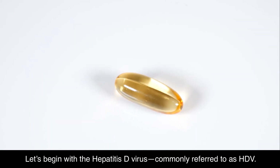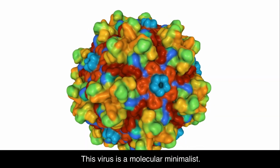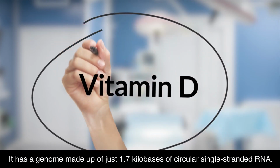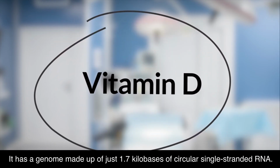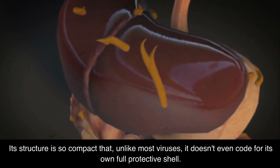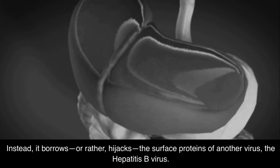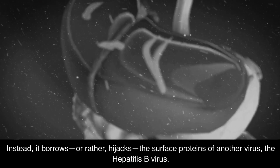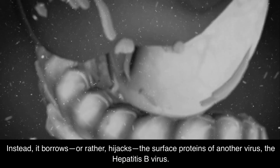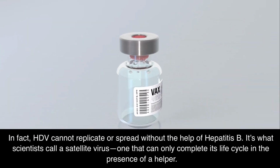Let's begin with the hepatitis D virus, commonly referred to as HDV. This virus is a molecular minimalist. It has a genome made up of just 1.7 kilobases of circular single-stranded RNA. Its structure is so compact that, unlike most viruses, it doesn't even code for its own full protective shell. Instead, it borrows, or rather, hijacks, the surface proteins of another virus, the hepatitis B virus. In fact, HDV cannot replicate or spread without the help of hepatitis B.